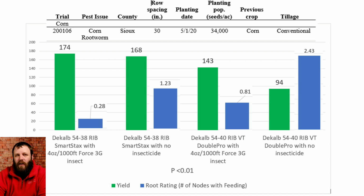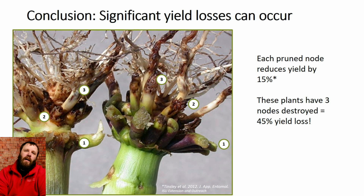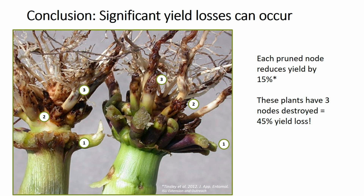That is called resistance. Resistance to these traits has started to build up. Some of these rootworms are able to make it through these traits and still cause some damage, even in a smart stack with insecticide. So again, looking at that, we can see what some of that data shows and the differences in the yield as well as the feeding and the root rating. So again, the conclusion: significant yield losses can occur.